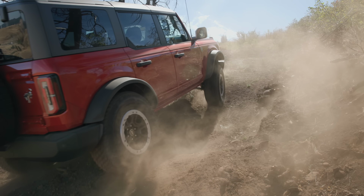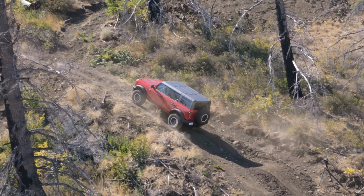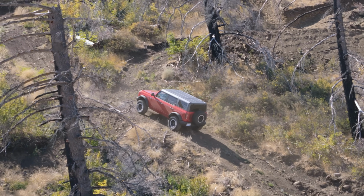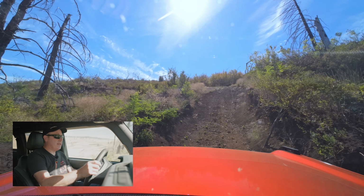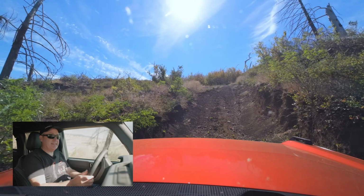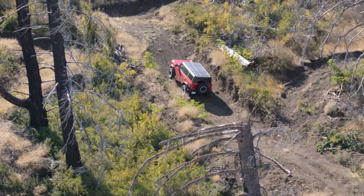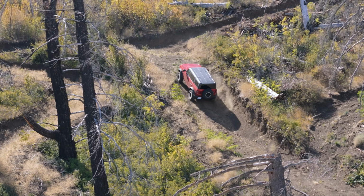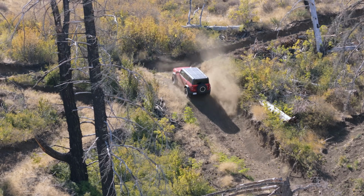Oh, is it using wheel braking? I think it's using wheel braking. Yes. Emulating a front locker with the wheel brake system. But obviously we do actually have a front locker here, so we will be using that in a little bit when we really need it. And this is now the steepest part, the second part here, and we're looking at I think about 24 degrees, 23, 24. Yeah, and it is working, and getting its way up.